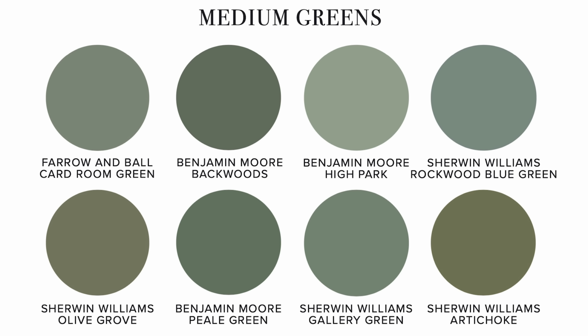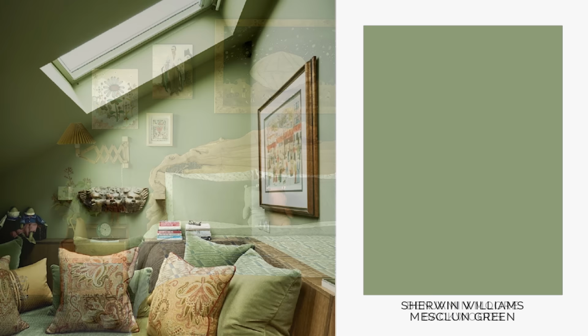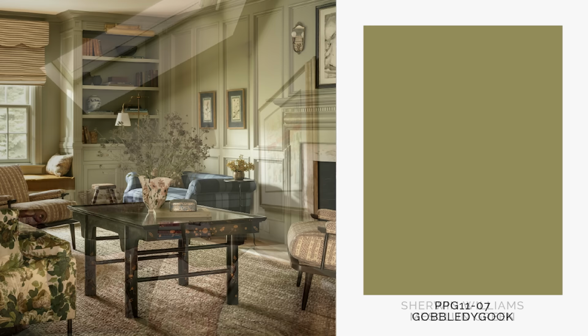Moving on to medium green. Medium green colors are rich and earthy, grounding and supportive. Use medium green shades when you want to feel completely enveloped by your space and energized by all of these perfect greens that are found in nature.